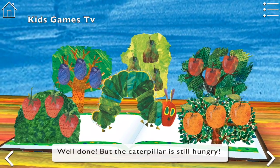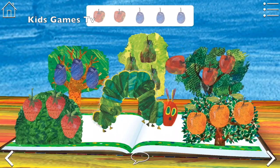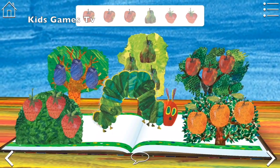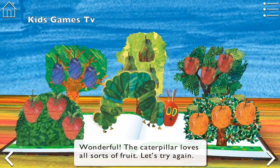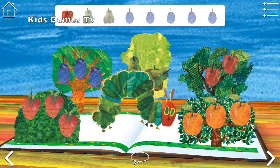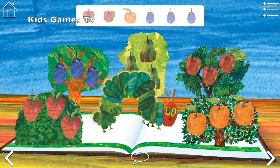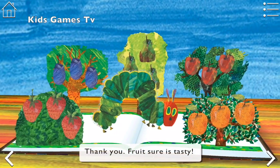Well done! But the caterpillar is still hungry. Excellent! Let's feed the caterpillar something else. He is still hungry. Wonderful! The caterpillar loves all sorts of fruit. Let's try again. Excellent! Let's feed the caterpillar something else. He is still hungry. Thank you! Fruit sure is tasty!